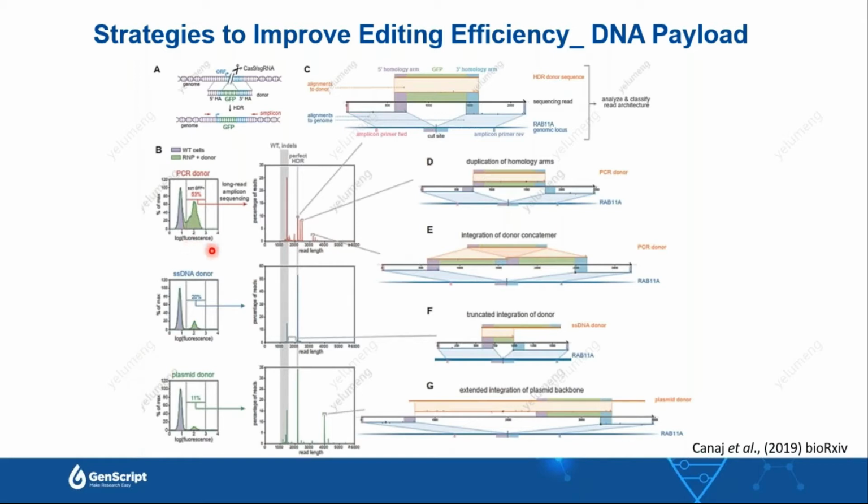By long-read sequencing and FACS evaluation, they found, like what we reported before, that the PCR donor gives the highest GFP-positive rate at about 50%, while the single-strand DNA donor gives a 20% GFP-positive rate, and plasmid DNA gives the lowest GFP-positive rate.